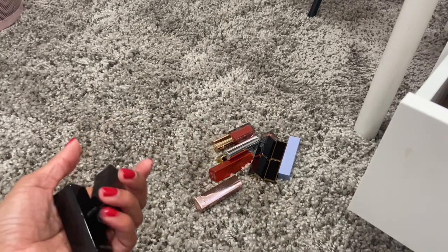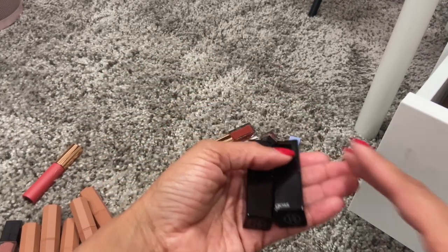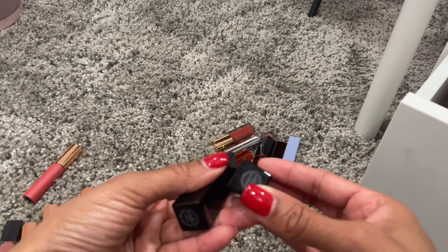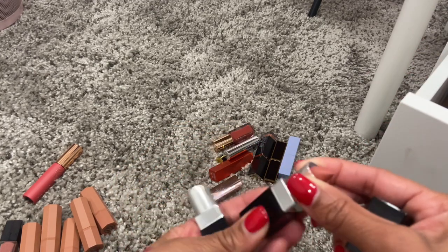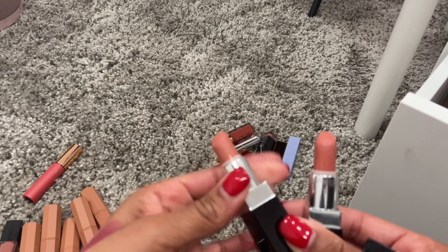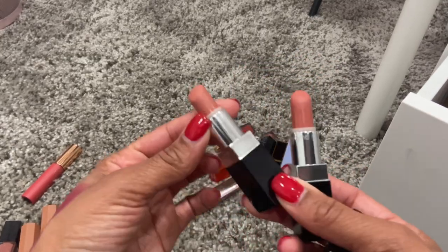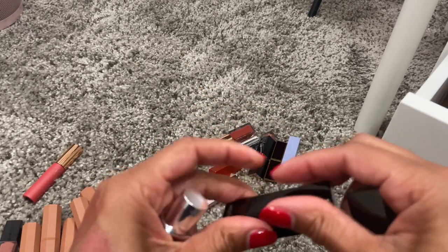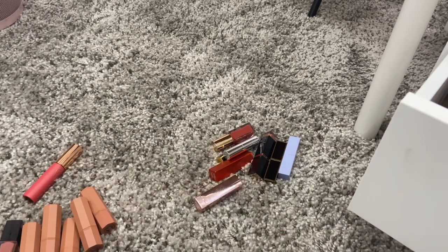And then I have some of my Wayne Goss lipsticks. I have more in this other drawer. So we have Amaryllis and Dahlia. These are my two absolute favorite shades from Wayne Goss. I mean, they're pinky nudes. Can you see how much I've loved them? So I'm definitely keeping all of my Wayne Goss lipsticks. Like I said earlier, such a hydrating formula, very creamy as well.